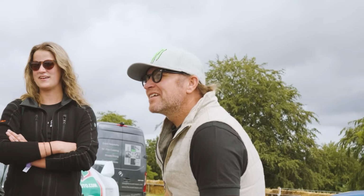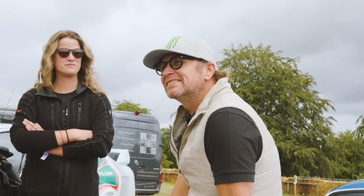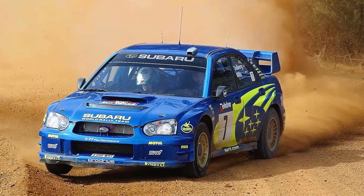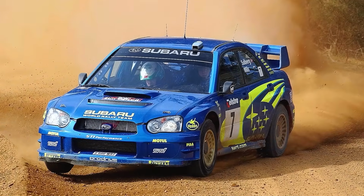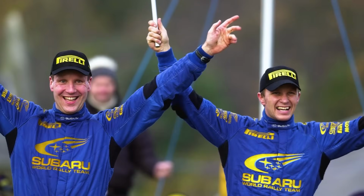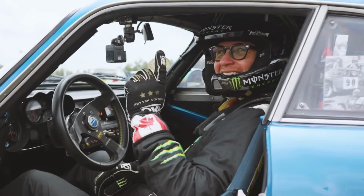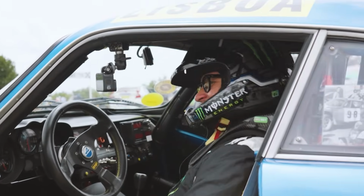Making his WRC debut in 1998, Solberg has driven for Ford, Subaru and Volkswagen factory teams. With 190 WRC starts, 459 stage wins and 13 victories, the flamboyant Norwegian's crowning glory came in 2003, when he and co-driver Phil Mills won the world title. So he should know a thing or two when it comes to WRC cars. So let's get started with this.